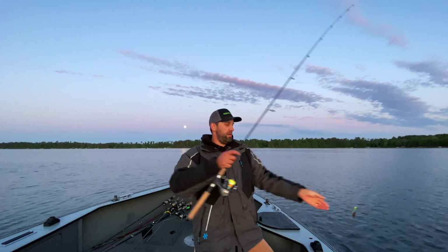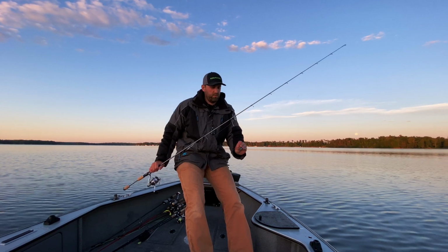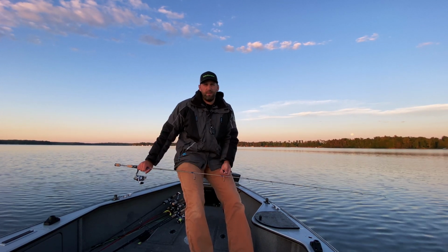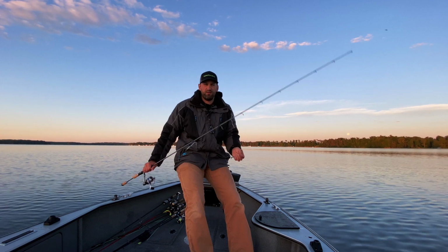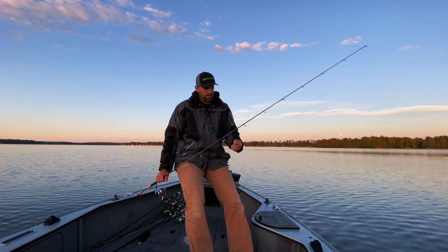So let's keep fishing. Well, I hit a spot that I thought would have some walleyes this morning. Had some cribs and stuff around it, so it was more concentrated structure, and I hit that with the jig and minnow, and I caught a bunch of pike, but nothing for walleyes.